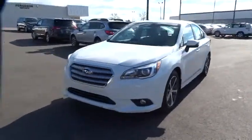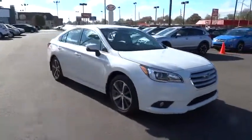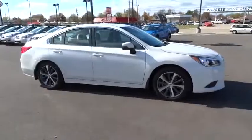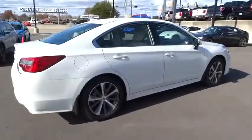2016 Legacy. The Subaru Legacy offers a roomy interior and a dynamic drive you feel every second you're in the driver's seat. It's a refreshing alternative to the alternatives. Here are some of this vehicle's great options.